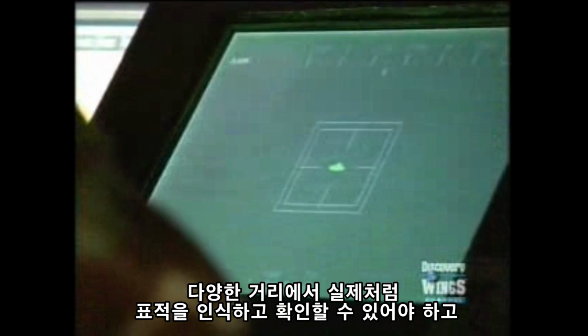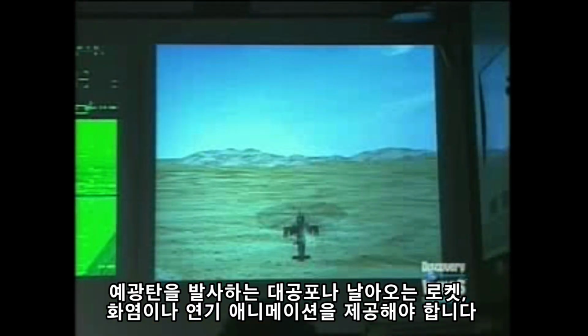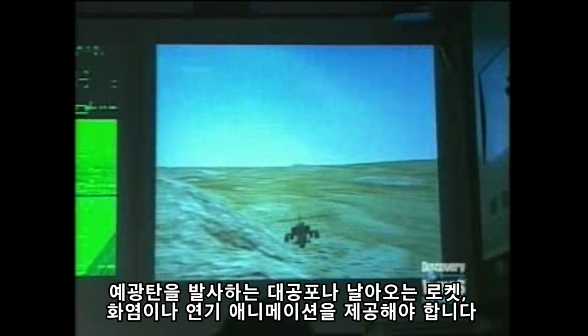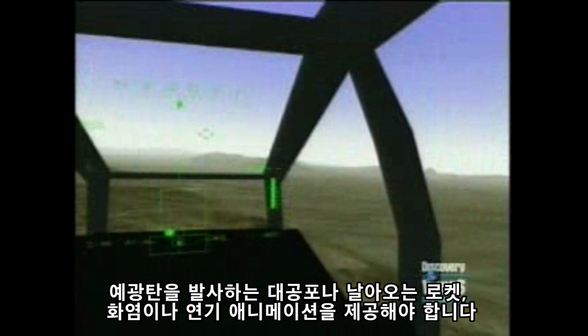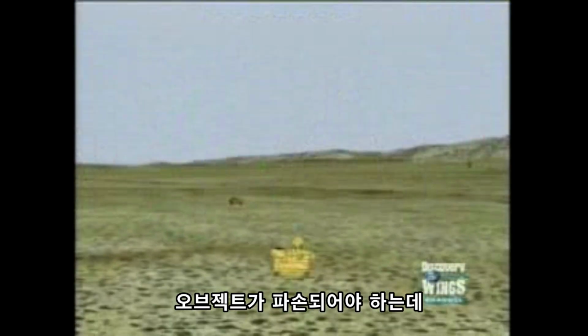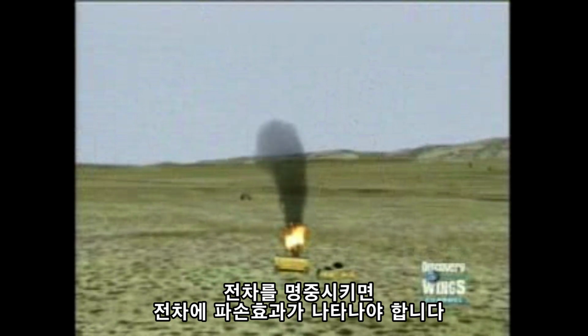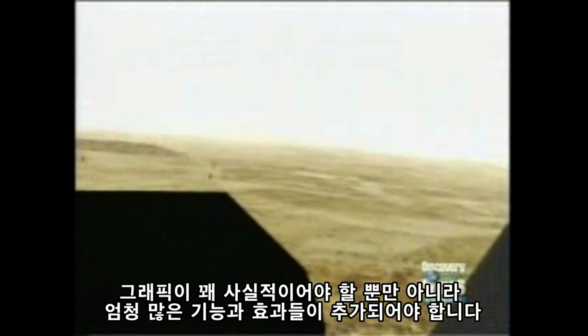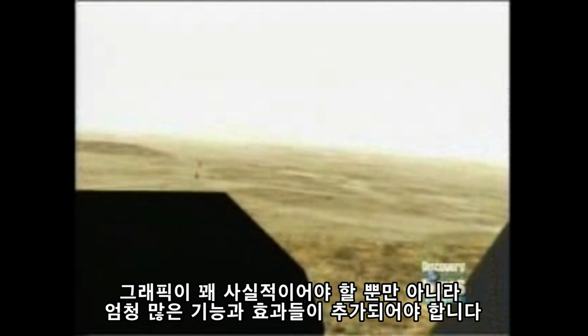We have to provide target recognition and identification at various ranges that look like the real thing to the real pilot. We have to provide animations that give the pilot cues of anti-aircraft firing, tracer bullets, rocket flyout, flames and smoke. We have to give them damage when they hit a tank and a tank explodes. We have to show them the damage of the tank. So there are an awful lot of features that need to be added, as well as just making the picture look pretty and real.